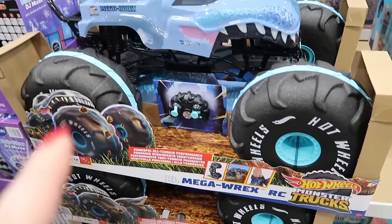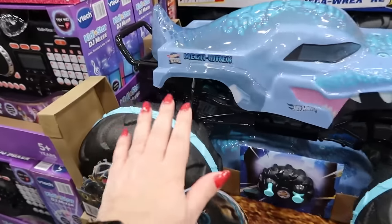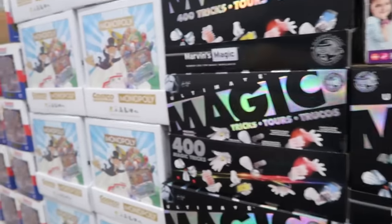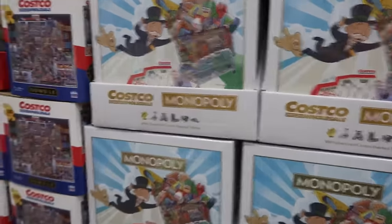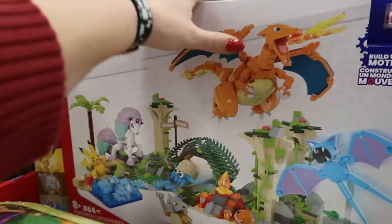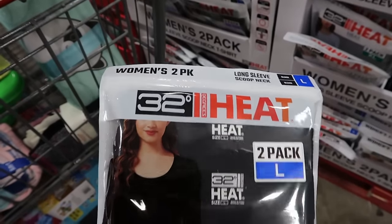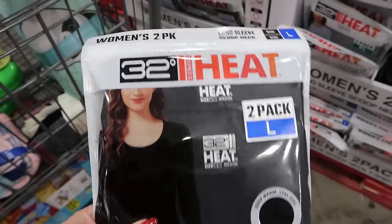And this Mega Rex is very nice. It is mega. I mean, it's the size of my hand, and it is $69.99. Pokemon set, $39.97. I think I'm gonna get this to add to my running gear collection. It's $9.99 and there's two of them.